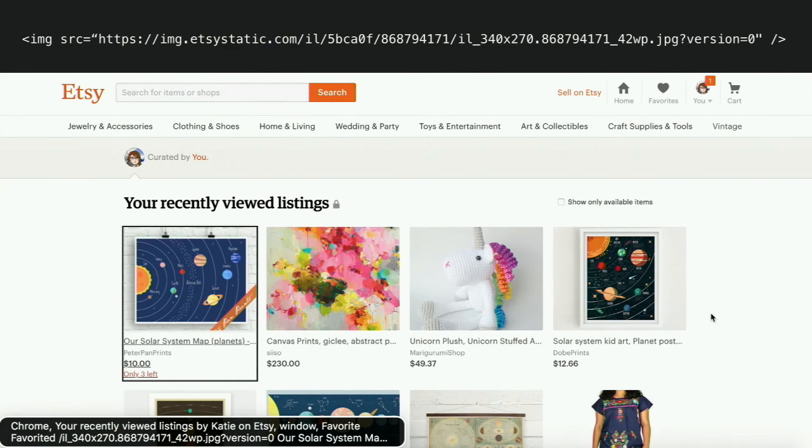Your recently viewed listings by Katie on Etsy window. Favorite favorited slash underline 340x270.8667941711 underline 42 WP.jpg question version equals 0 our solar system map planets in.